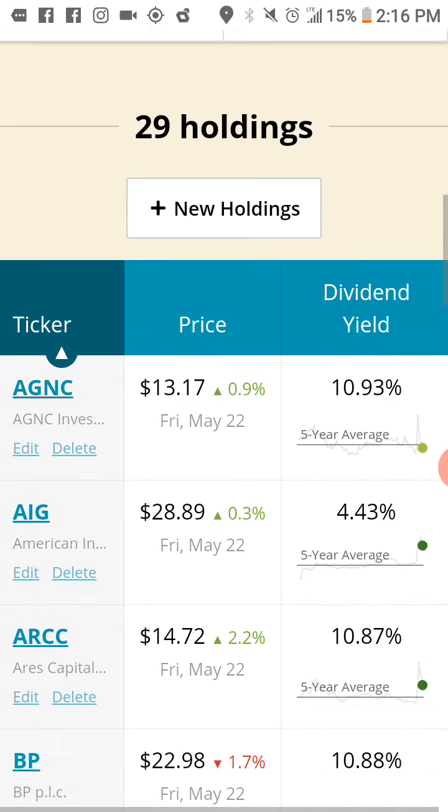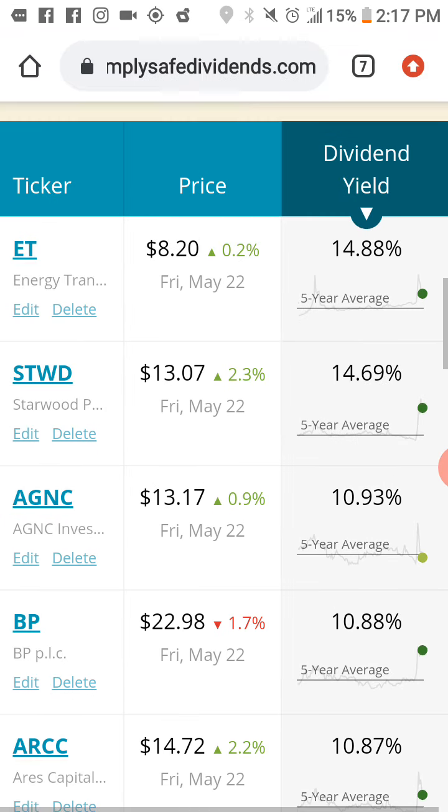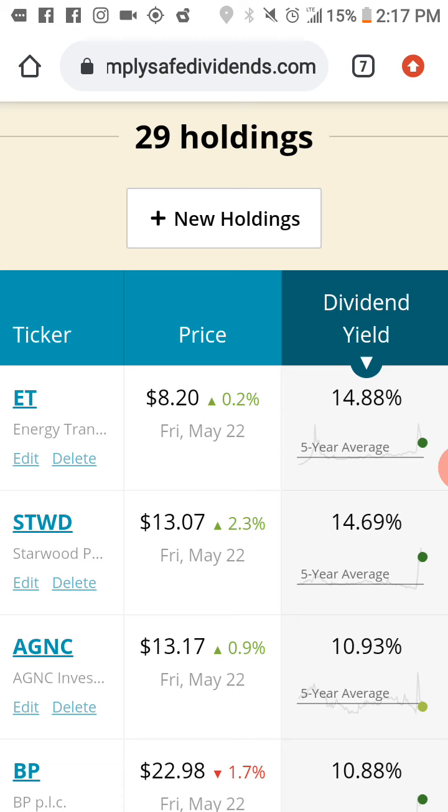So these are my holdings right now. I think I've gone over most of these last time. If not, this might be updated here. I'll move into the situation where the dividends are the highest, and of course ET stock's way down, but the dividend is being paid. I just received last week a really healthy dividend check on all my shares of ET.